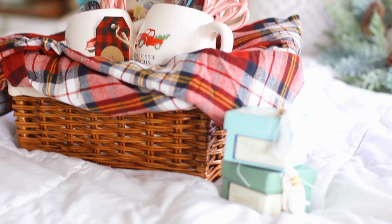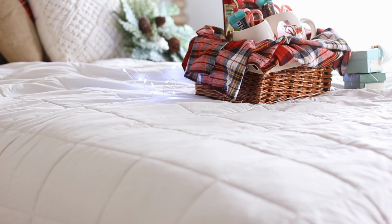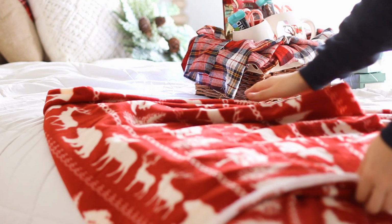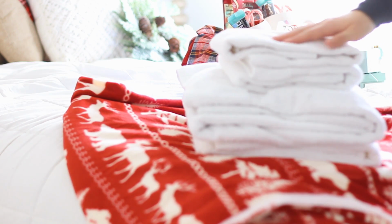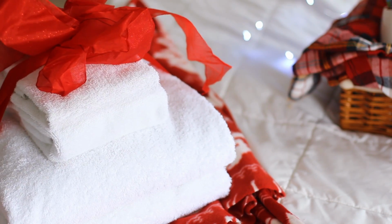You definitely don't want your guests to feel like they have to go searching around your house for basic necessities. So I always provide the towels right on the bed, and I will put some in the bathroom as well. And then to give it a festive touch, I put a ribbon around it. It's the little things. Maybe it seems over the top, but I think they really will appreciate the extra effort that you put into it.